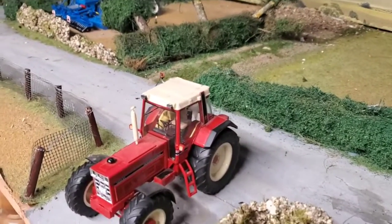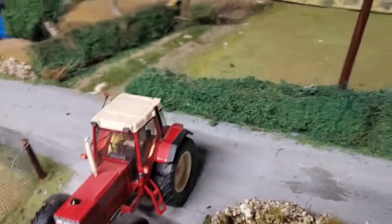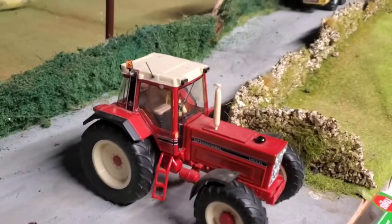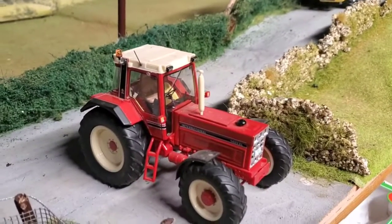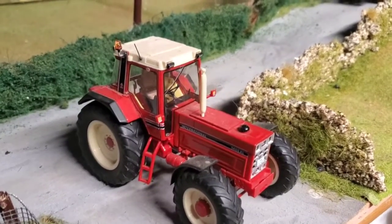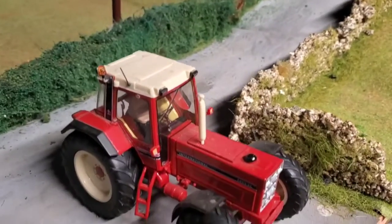And here we have Colum's International 4055 XL. He's going for a bit of a cruise. He's on the way to a dealership to pick up a new plough, so he is to go plough a few fields, and also he can go to the vintage working days with the plough as well. It's a second hand Dowdeswell plough, so it'll go nicely on the back of the International.